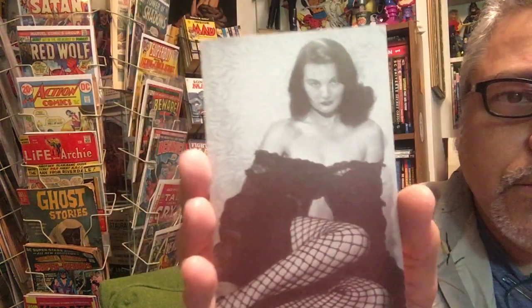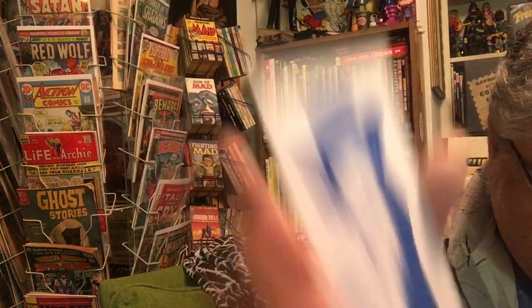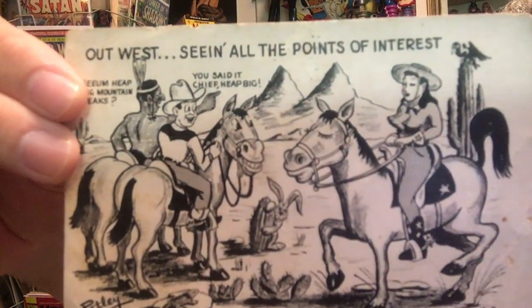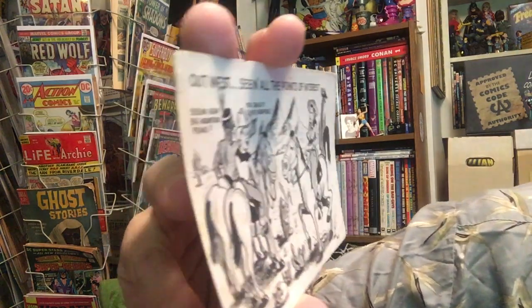Oh, and these are little cards that used to get in these little machines back before my time, but truly yours, Noreen Nash. Looks like she must have been in a few westerns or movie serials, possibly. What else do we have here? Stella Stevens. Okay. Oh, looks like, are these the same? No, okay, it's out west, seeing all the points of interest. And what is the cowboy saying there? Oh, the Indian saying, see 'em heap big mountain peaks? You said it, chief, heap big. And of course they're referring to her breast, you get it?